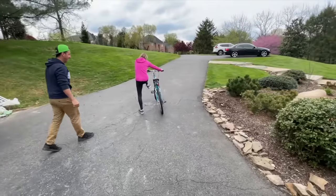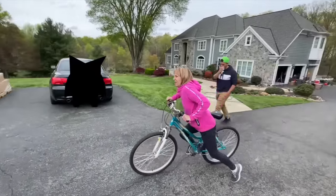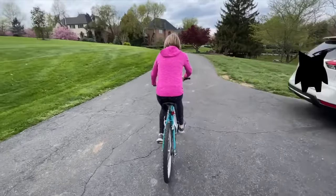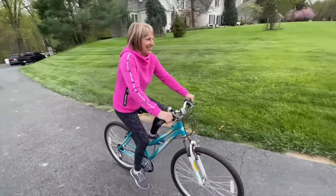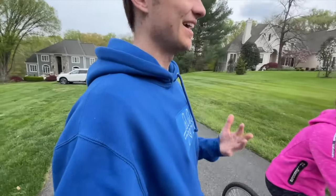Let's see if my mom can ride a bike. I haven't seen my mom ride a bike in a long time. Let's see if she can do it. It has the step through, which is what I need. Nice. Yeah. All right. Got a big gear. I just gotta go a little faster. Wow, look at you. There it goes. See, it's just nice. Woo. Wow, today is the day for everyone to ride everything.